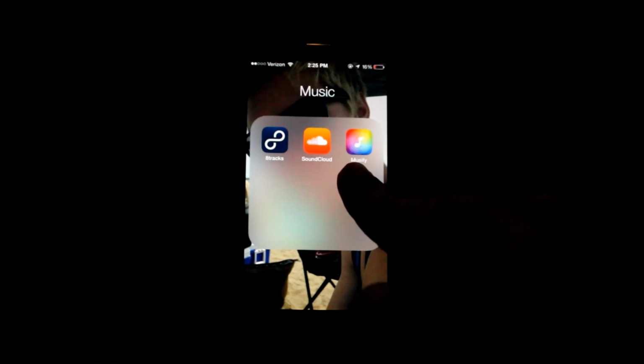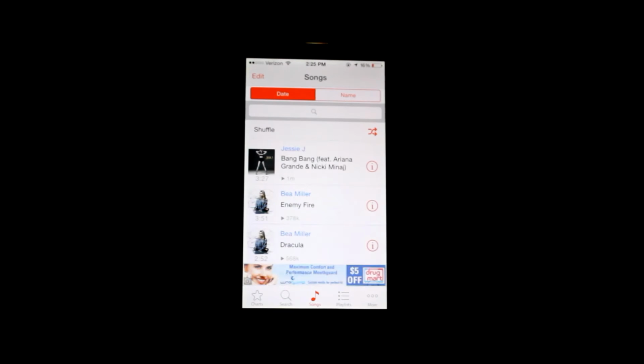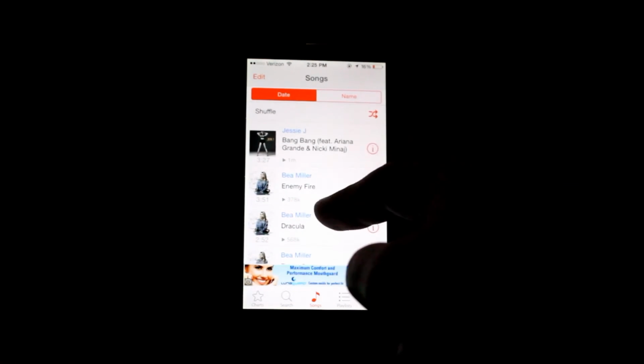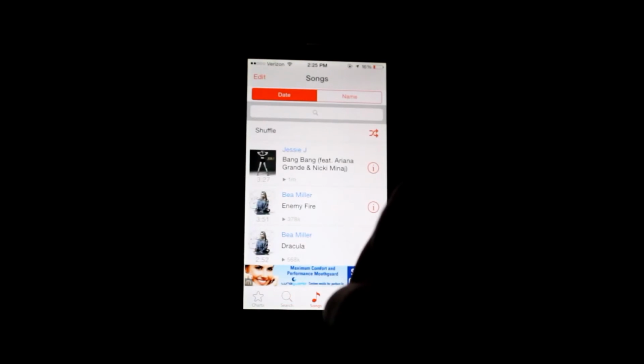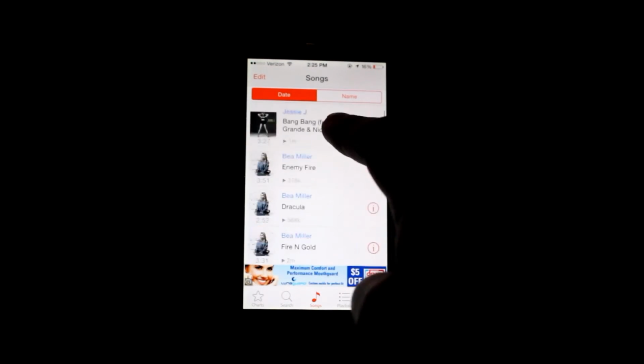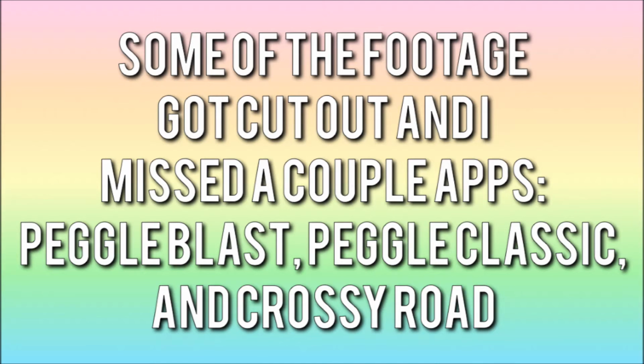And then there's this thing called Musify, and what it is you have to have Wi-Fi when you use it, but you can search songs, and it searches songs or artists, whatever you want to search on SoundCloud, and then you can just add them and listen to them whenever you want. I just use this for music that I don't want to buy, or like things that aren't on iTunes.